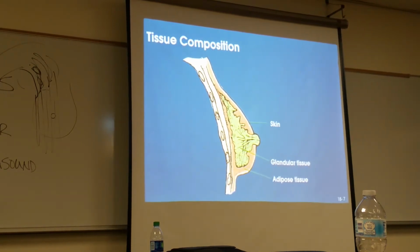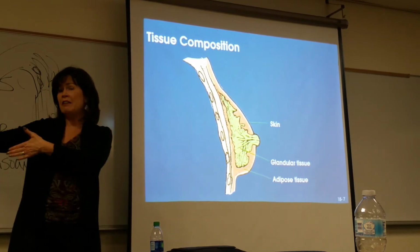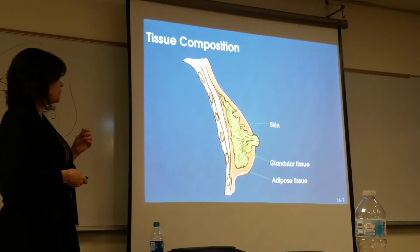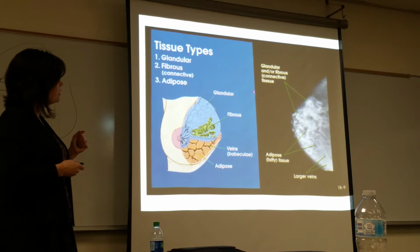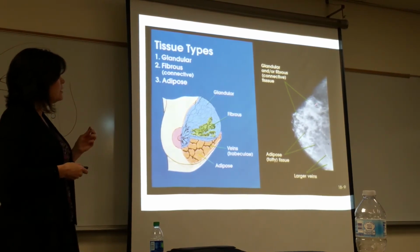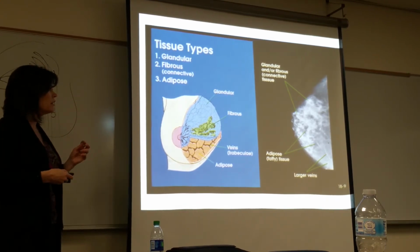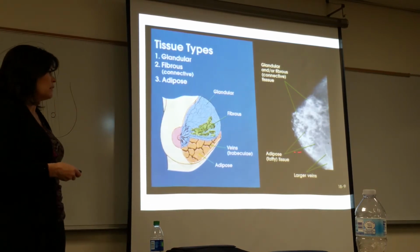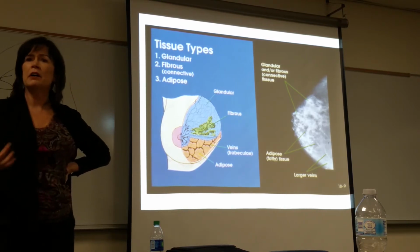There are different types of tissue in the breast, and it changes over the period of a female's life and whether they have had children or not. But the three types are adipose, glandular, and connective. Glandular, fibrous, and adipose, so fatty. So here's some breast tissue. You can see the denser areas are the glandular or fibrous tissue. And usually, younger females tend to have more glandular fibrous breast tissue.